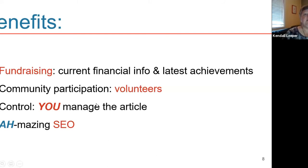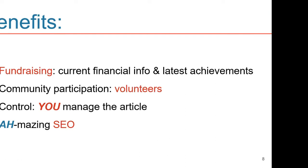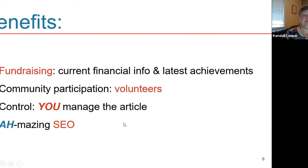Here's another really important one: if you are looking at your Wikipedia page on a regular basis, then you can contribute to managing the article. So there could be instances where kids might hack your page in class, or somebody that has a bone to pick with you wants to add some information, or a volunteer may add information that's not quite worded correctly. And so you can have control over those things by watching your page.